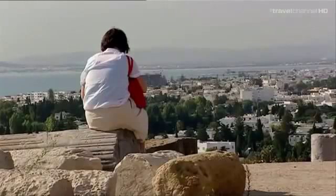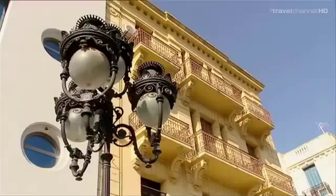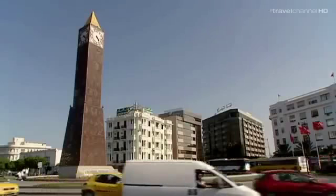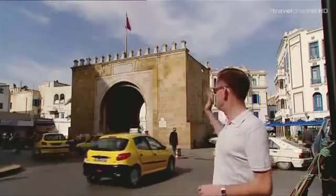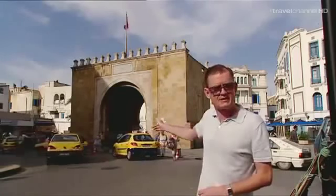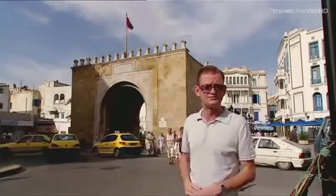And outside, there's the Ville Nouvelle, or New Town, built by the French in the late 19th century. I'm in the Place de la Victoire between the two, where Tunisia's Champs-Élysées, the Avenue Bourguiba, meets the Bab al-Bahr, or Sea Gate. And through there is the Medina, with its palaces, monuments and souks.